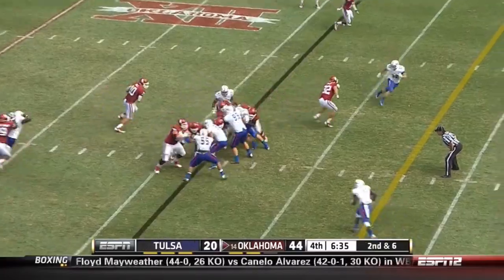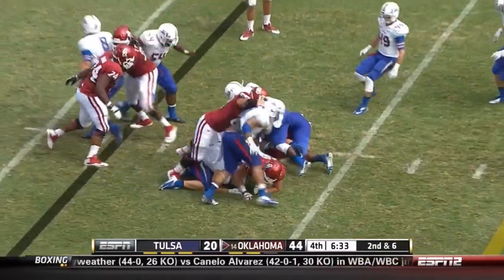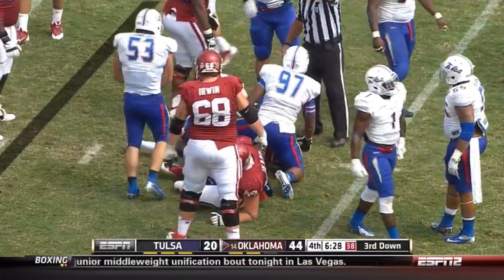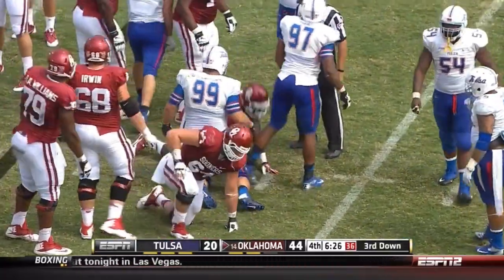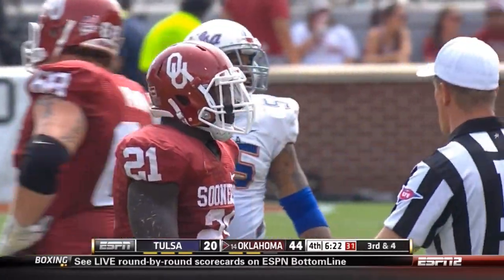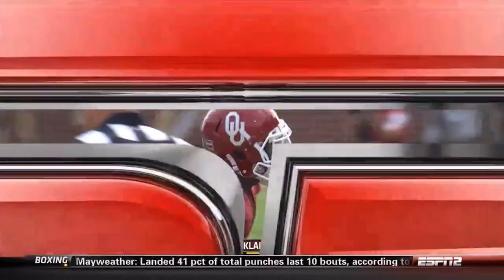Bell, handoff, and he knocks the defender backwards. There wasn't a lot of room there, but you saw a glimpse of the power from Ford. Hey, you like the way he got up there and hit it into the hole. I mean, there was nowhere to run, and so he just tried to run through the wall here.